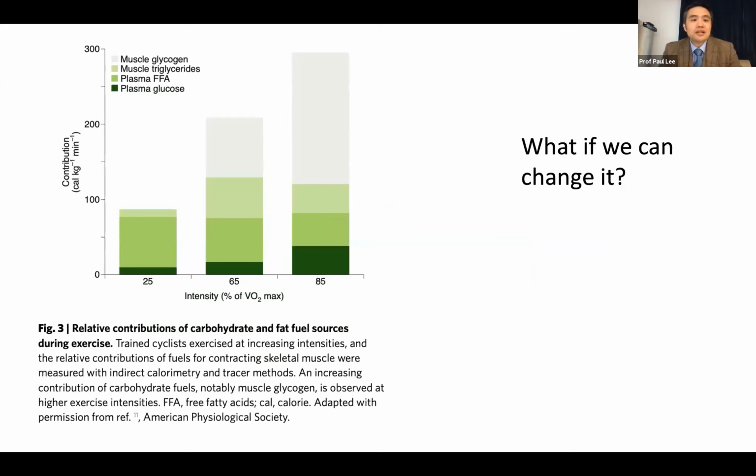So this is an exercise diagram from the same institute to basically show that with different exercise and different intensity, the body uses slightly different sources of energy to exercise. Now, if you exercise at 85%, you tend to use a lot more body glycogen, and less glucose. So with different intensity training, we use different fuel and different sources.